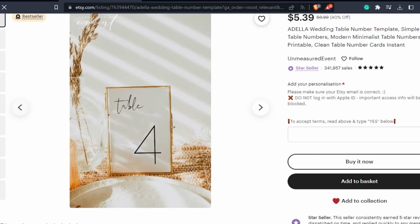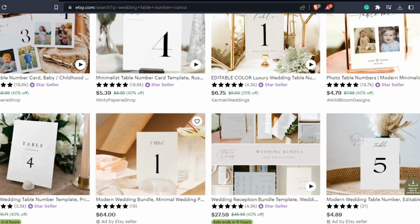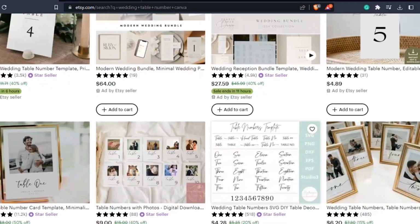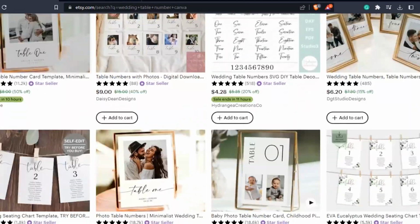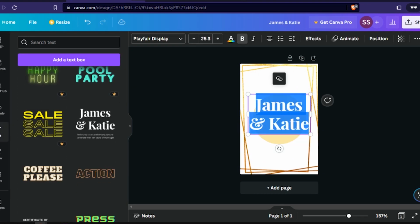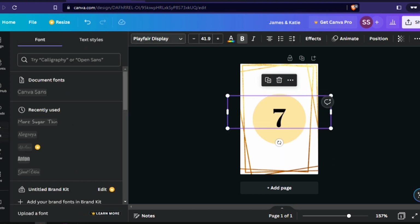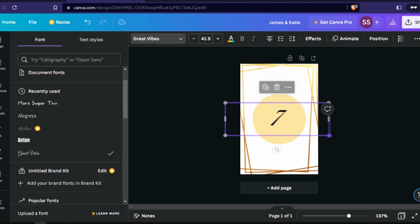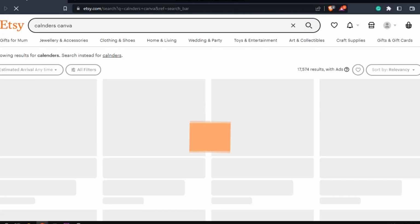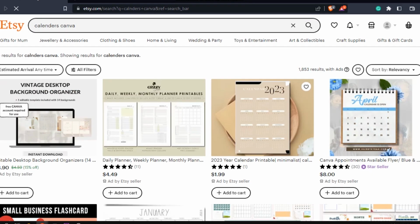And you can see these are not very hard to make, as most of the designs are simple and elegant, and a lot of sellers are making good profits by offering these simple table numbers designs for weddings. And you can also easily create such designs, and you can try to stick out from the rest of the competition by creating unique designs with different font styles and color schemes, which can be very easily done with the help of Canva.